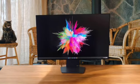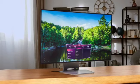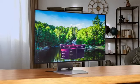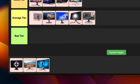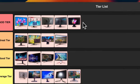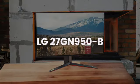The OLED panel delivers stunning picture quality with perfect blacks, though max brightness tops out at around 275 nits in SDR. The 0.03 ms response time makes it incredibly responsive for competitive gaming, considering its unique dual mode feature and exceptional performance. I'm definitely putting this beast in God tier. It's truly revolutionary.